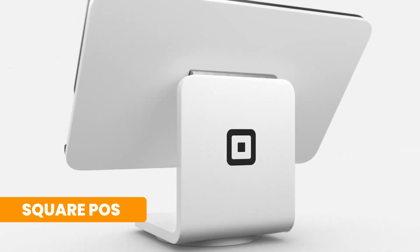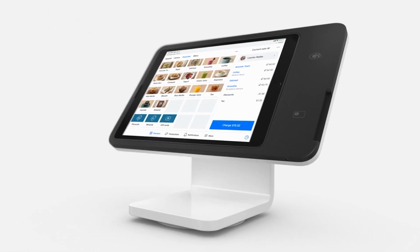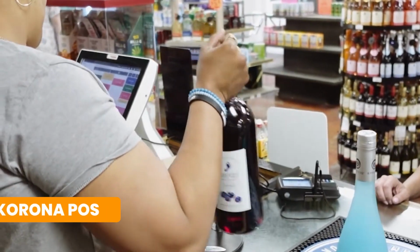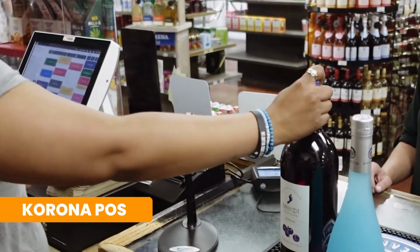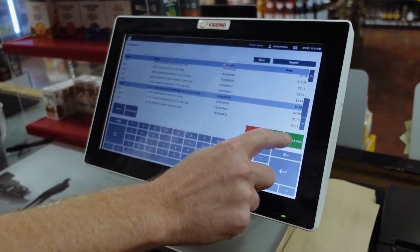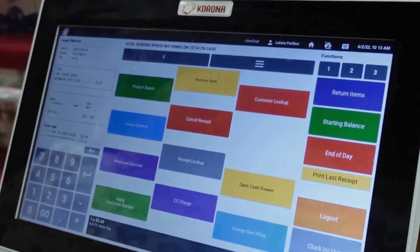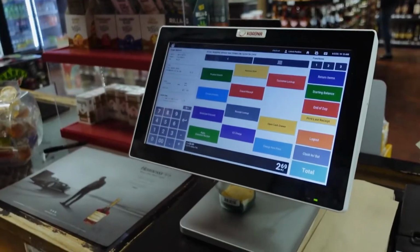First we have Square POS, ideal for startups with simplicity and affordability. Great for new single location retailers like coffee shops, salons, and apparel stores. Then KORONA POS, best retail management POS for multi-store operations. Also fitting for chain and franchise businesses, offering seamless inventory tracking, centralized data access, and efficient product transfers.